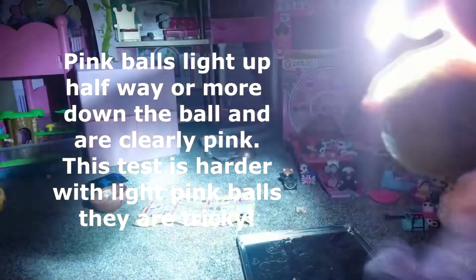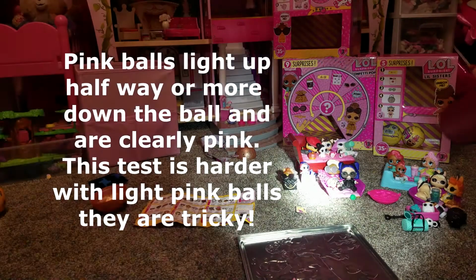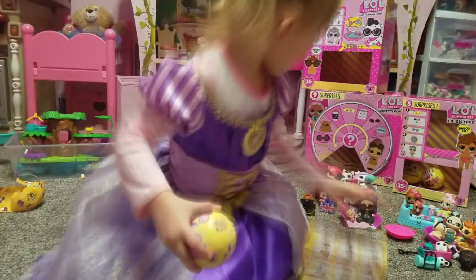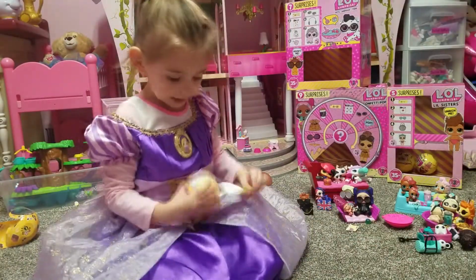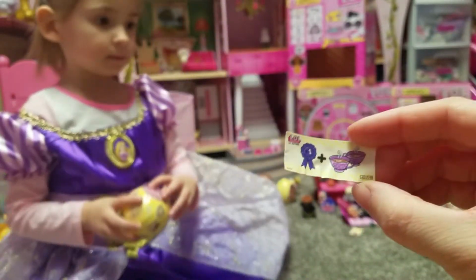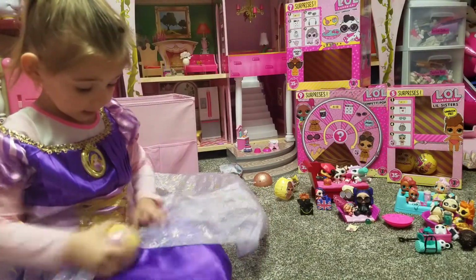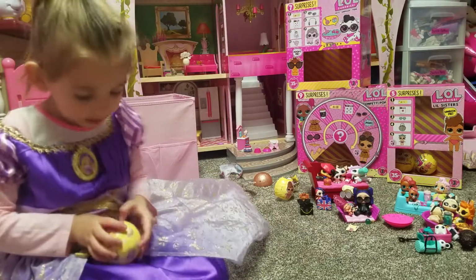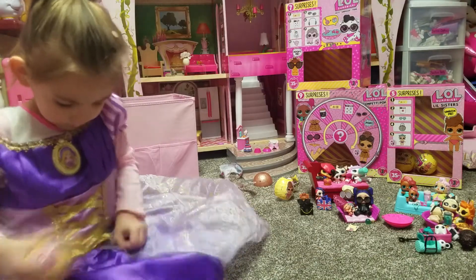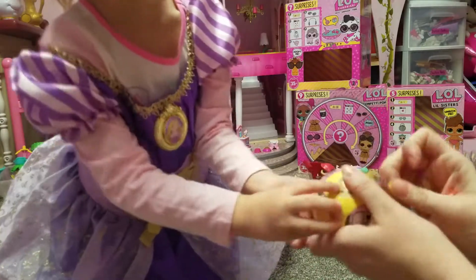Turn the light on, please. Mommy, that's besties. Pink. Number one besties. I think this is pink. Let's see. That's pink right there. Yeah, that sticker's always pink. I think the ball is pink. Yeah, one is pink. And the ball is pink. Oh, yeah. That's a little right there. Yeah, this pink ball lit up.